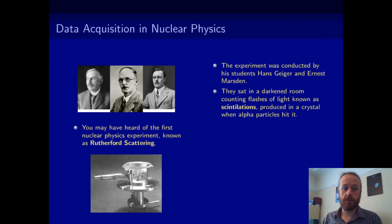And they would look through the scope that you can see there and count flashes of light produced in a scintillating crystal as the alpha particles hit it. And then they could move the scope and the crystal to different angles, and then they could see how many alpha particles were scattered by the gold foil into each particular angle. You've almost certainly heard of this experiment before.